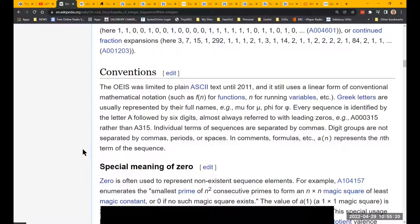Anyway, it was limited to ASCII text until 2011 and still uses a linear form of conventional mathematical notation, such as F bracket N for functions, N for running variables, Greek letters usually represented by the full names, for example, mu, instead of the symbol. Every sequence is identified by the letter A, followed by 6 digits. I like these up at the top. Always referred to with the leading zeros.